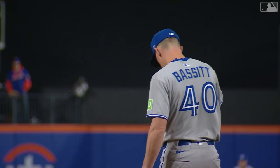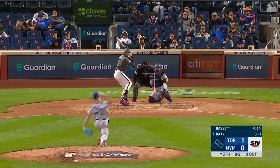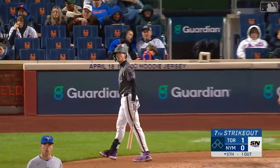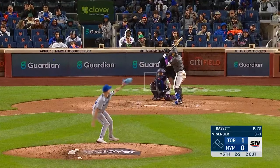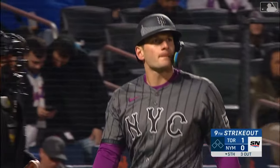Chris Bassett steps back on the hill and faces the bottom third of the Met order, starting with Brett Beatty. The 0-2. Called strike 3. Missed his spot, but a great miss for Chris Bassett. 7 punch out on the day. 1 out. And he rings up another one. Back-to-back strikeouts here to begin the bottom of the 5th. Got him. Chris Bassett strikes out the side. And he keeps the Blue Jays in front with his 9th K of the day.